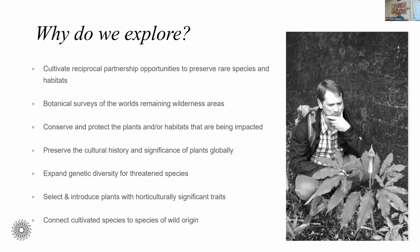And through these collaborations, through these partnerships, we're able to participate in botanical surveys of the world's last remaining wilderness areas. And through this work, we're able to determine what plants might need our help, might need extra work for conservation. And so we're able to assess what plants are rare within these last remaining wild places on Earth.